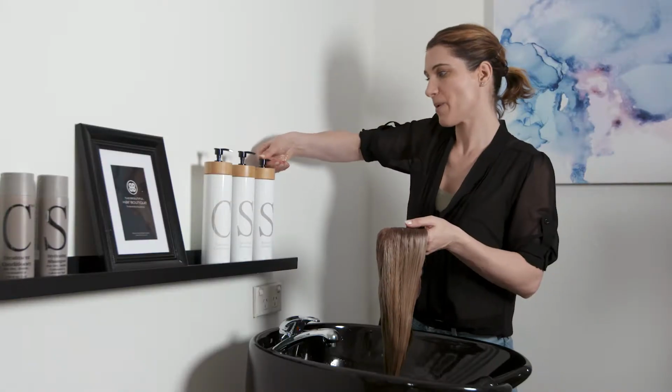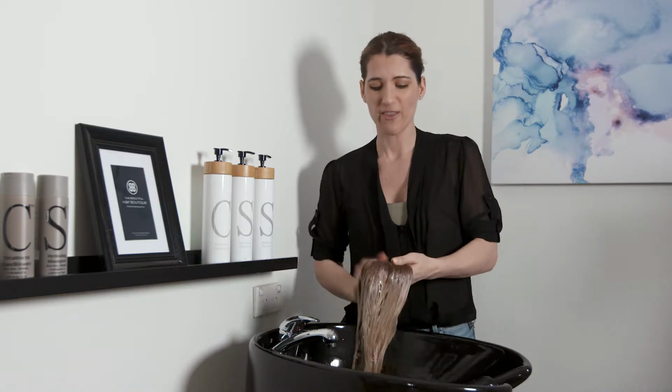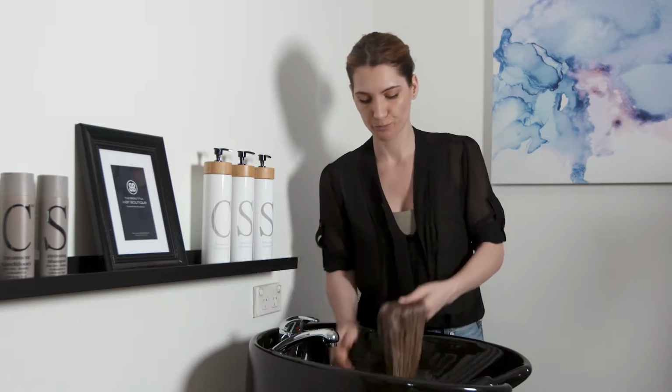So I'm going to start by using a balancing shampoo. This is going to help to clarify the hair, take out any pollution. If you find the hair is feeling particularly dry, I want you to skip the balancing and just go straight in with a hydrating shampoo.